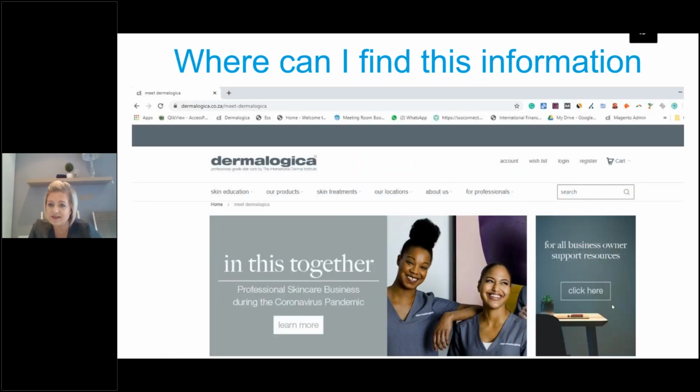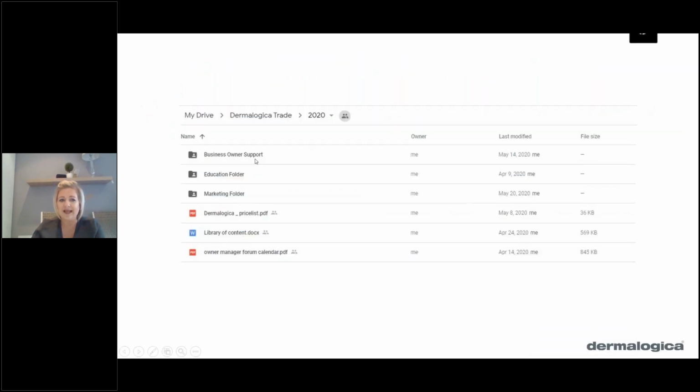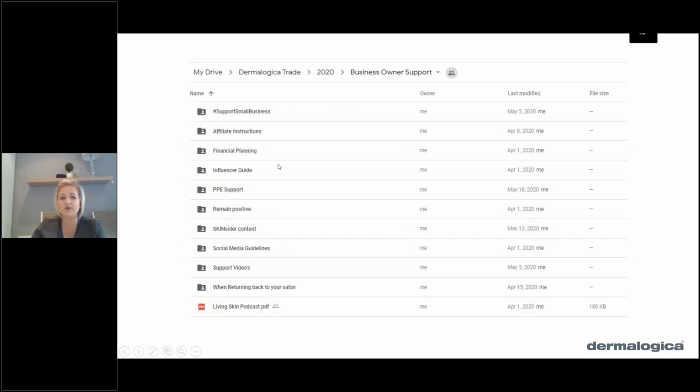Where can I find all this information? I'm going to take you through the screenshots of where you can go online. If you go to our website, dermalogica.co.za, and go to For Professionals, where you would normally go, you would then click on Business Owner Support, which is right at the top there. And in this folder, you will see a file called PPE Support.